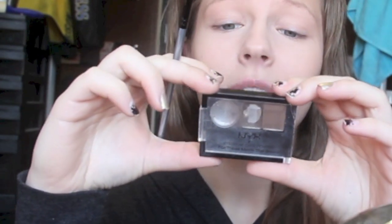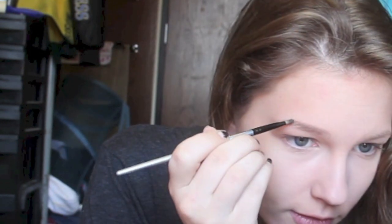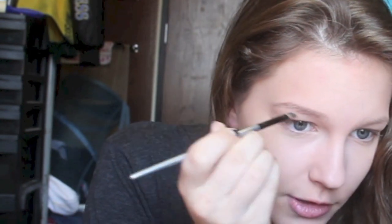It's called Eyebrow Cake Powder, which doesn't seem to make any sense to me, but whatever, they can name it what they want. Take a little angled brush, and I'm just gonna fill them in following like the natural angles of my eyebrows. And then I'll look like a normal human being and not an alien. And that's what people say is attractive, so that's what I'm gonna do.